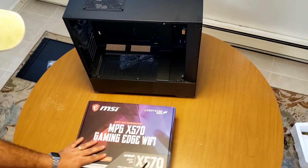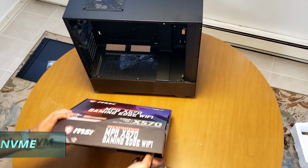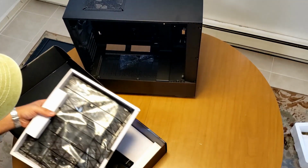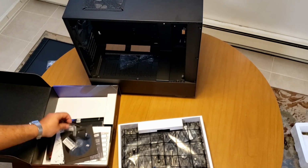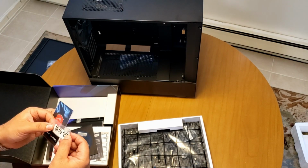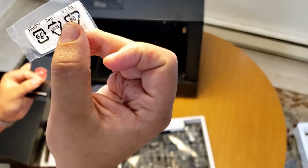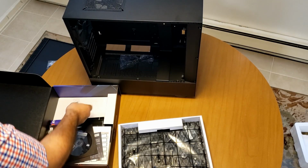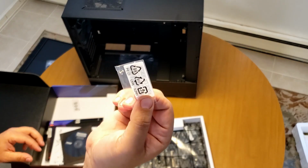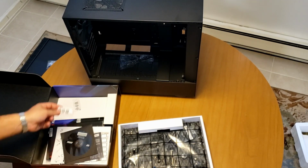Alright, MPG X570. Oh, no need for a knife, okay. Ooh, this looks good. Alright, let's see what they gave us here. I guess it's a little insignia. That's pretty cool. Alright. The tiniest screw you can imagine. Look at that. Alright, let's go into the important bin. The sticker is not. Another tiny screw. I don't know why they bag these individually, but you might find out.